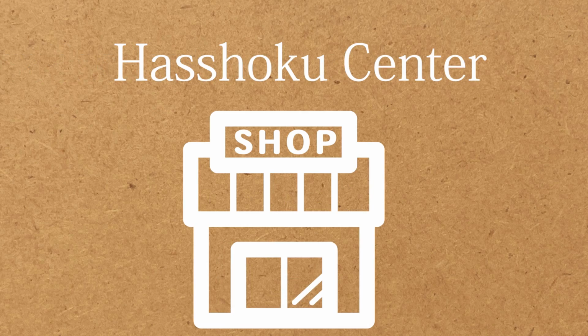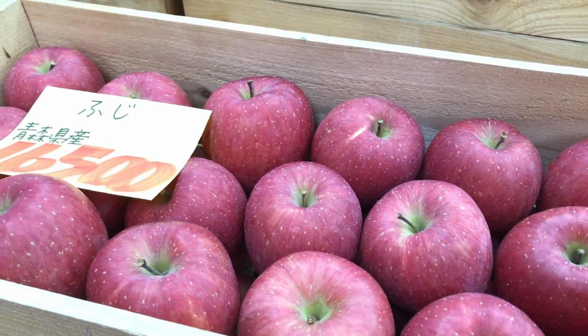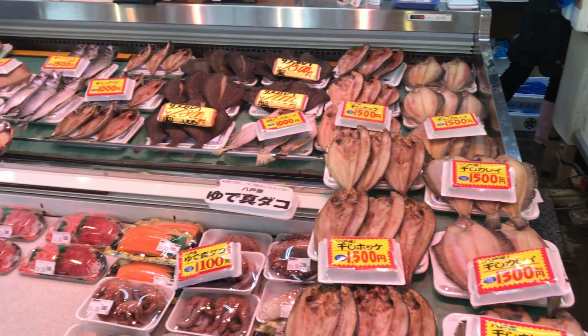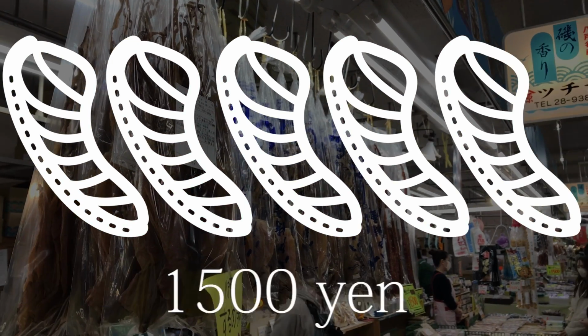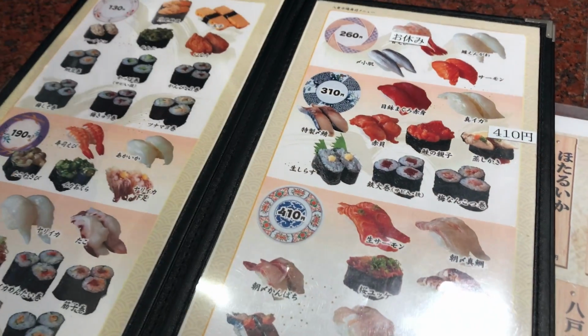Hassoku Center sells fresh fish, fruits, and vegetables, and so on from Aomori. The first thing that surprised me when I came here was how cheap the fish were. 5 pieces of salmon for 500 yen? In my village, it would cost about 1,500 yen. Today, I decided to eat sushi here for lunch.